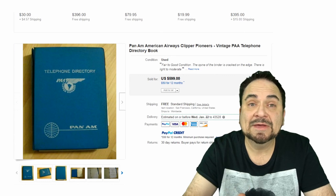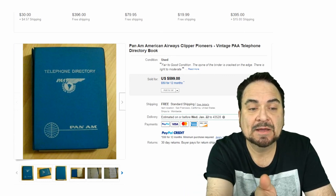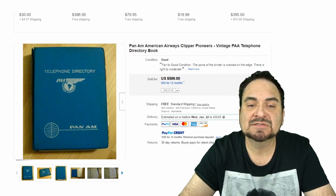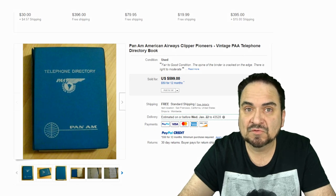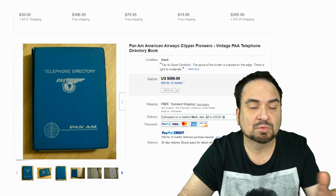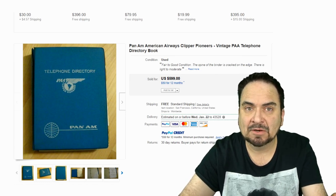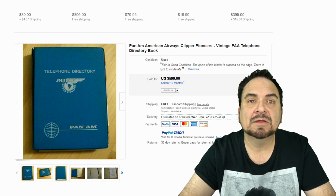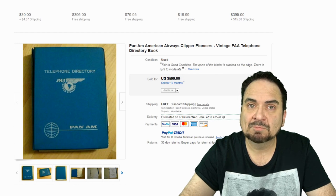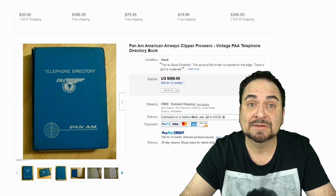$1,755. Now here we have a telephone book from Pan American Airways. Clipper Pioneers are listed on the cover of this, so that can give you an idea on the time range. Almost $600 for this one. Very scarce, only given out to probably terminals, operators who handled Pan American Airlines flights. It's about all that would have had something like this. This is an internal one, basically for employees and company use only. Excellent item, something you just don't see every day.